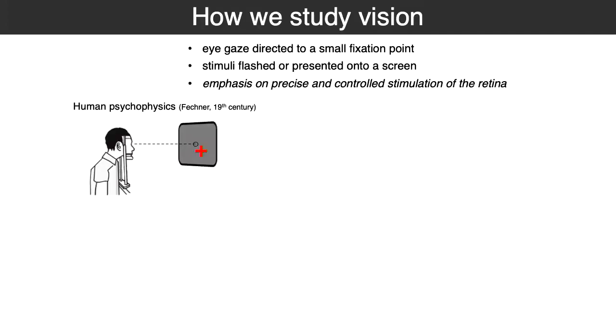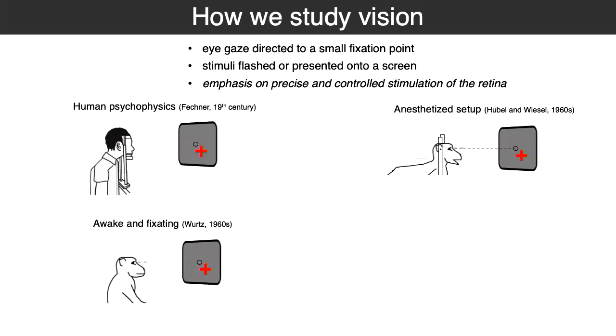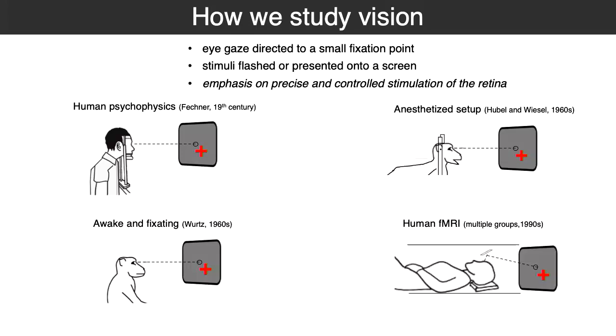And without realizing it, we inherited this experimental format from psychophysicists who placed an early and strong emphasis on precise and controlled stimulation of the retina. This was adopted by electrophysiologists when they initially started with sedated animals, but this protocol wasn't updated when we were then recording from animals that were awake and fixating. And then later on, human researchers adopted this same protocol when functional imaging came of age. So all of these experiments are just using the same experimental format, flashing these visual stimuli behind a central fixation point. This is just what we do.